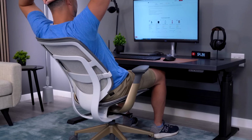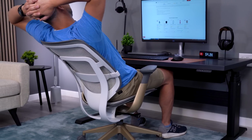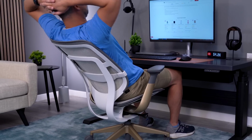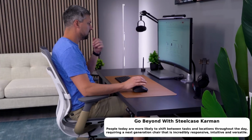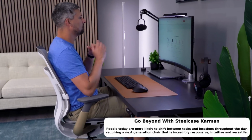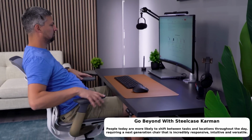My wife loved that she could finally recline in one of my chairs without needing to make any adjustments. The fact that each of us could hop in the chair and use it proved that Steelcase's desire to make an intuitive and responsive chair really worked.